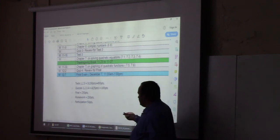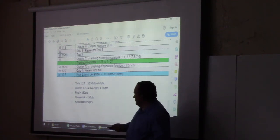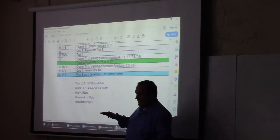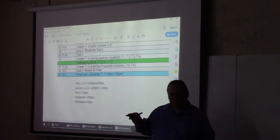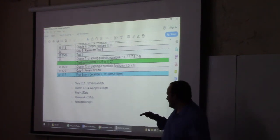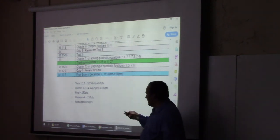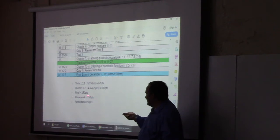The final is worth 250 points, so it's not quite double the test, but it's a little bit stronger than a test, but not entirely. If you come in to the final exam with an A average on everything, you've already passed the class, right? But if you want to keep your A, you better do something on the final, right? And I do expect everyone takes the final exam, all right? So just to be clear. Homework is 150 points.